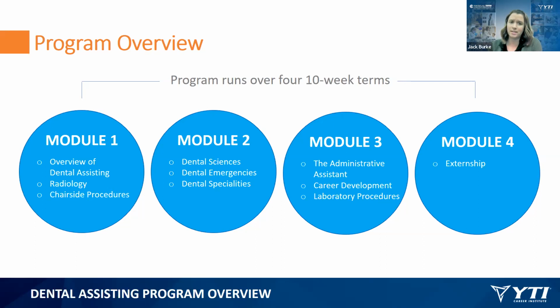You'll also learn about dental specialties. Dental specialties are anything from orthodontics to oral surgery or extractions, endodontics, which are root canals, periodontics, which is anything involving the gums, pediatric dentists, those are dentists that specifically work with children. We will learn all about those different specialties, and we'll actually do procedures that go along with that.